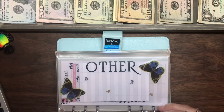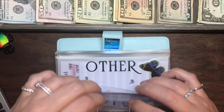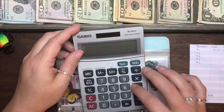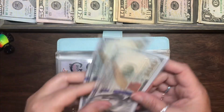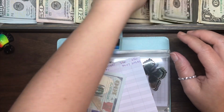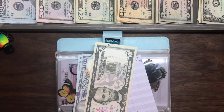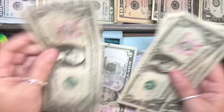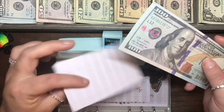For games, I had $206 that I needed to meet this goal. 206. So we'll take 206 from this. At least 189. So I'm going to have to make some more change. I already know. So 100, 200, and 5. So let me get some change for this. All right, so here's $10 in change. Put that there. Grab one of these. All right, so $206 now towards this. That means our goal is met for games.